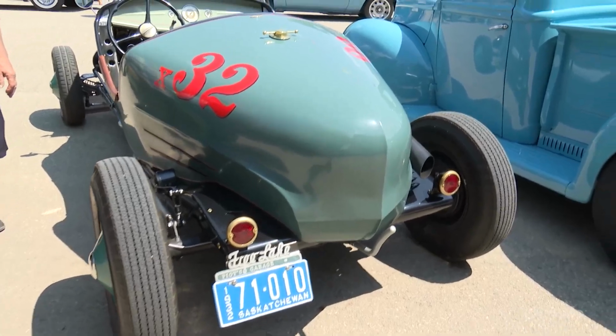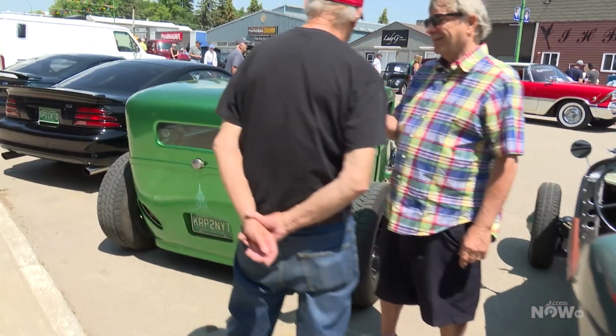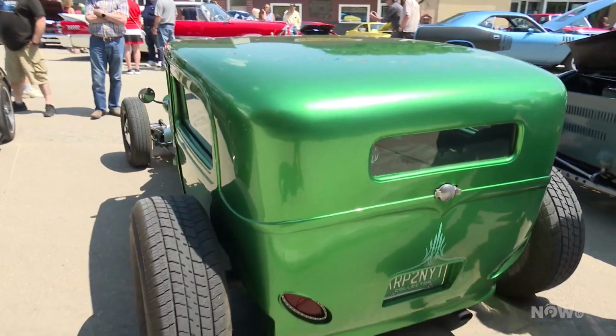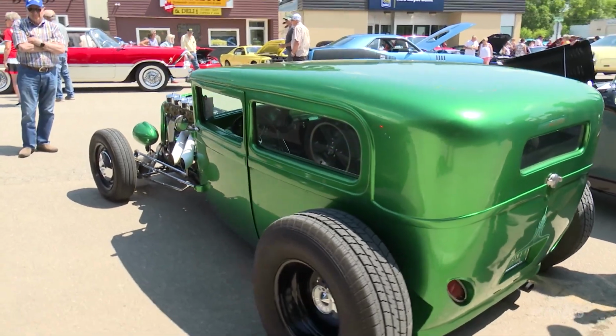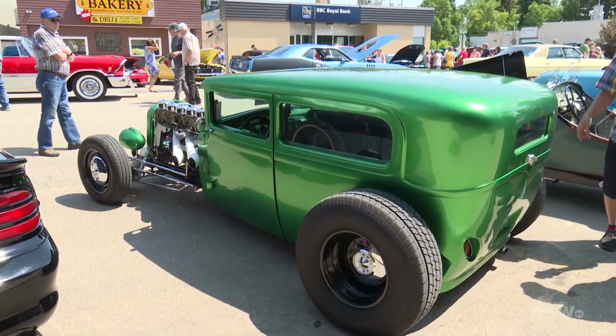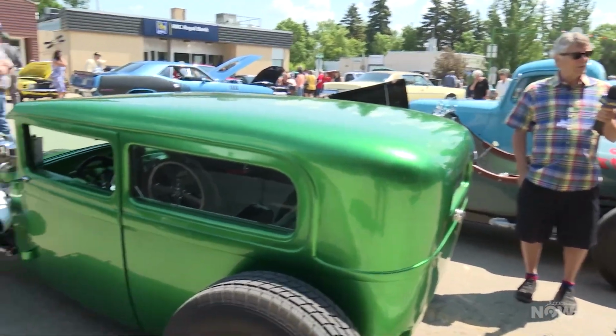That's fantastic. And this is your son's car here. This is my son Brent's. Has it still got the Jaguar engine in it? It's not a Jaguar. It's a Pontiac overhead cam 6. He had one with a Jag engine in it? No, it was always the Pontiac overhead cam 6. You and your son have been building cars for a long time, huh?